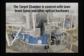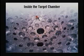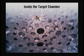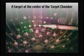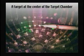And this is how it looks when you go inside of it. This is really the inside of it, so you get an idea how big it is. See that human standing there? His name is Von Dragoo. He's 6'2", so you have an idea of how big the target chamber is. And this is how we hold that little target. We hold it right in the middle, vertically like this, and the laser beams come in on it.